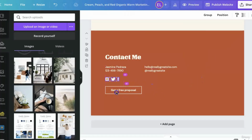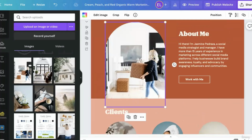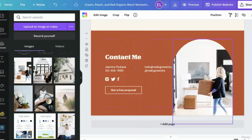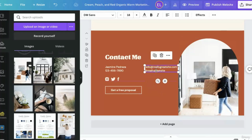I'm going to move these over for right now, because I really think this needs another image. So I'm going to copy this and paste it down here, because then I know that it matches the overall look of the template. Probably going to have to move this over a little bit, but that's no big deal. You can use the arrow on your keyboard or click and use this to move it over.